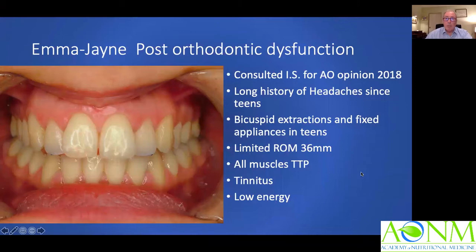Emma Jane, again referred in 2018, long history of headaches since her teens, had bicuspid extractions again. This to a layperson may look, well, they look nice and straight, nice teeth. All the muscles are tender. She could open just a little bit into translation. She was rotating 3 centimeters and the joint was moving 6 millimeters further on.